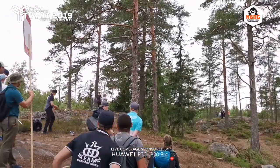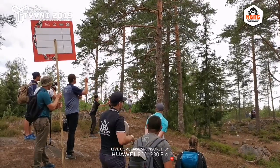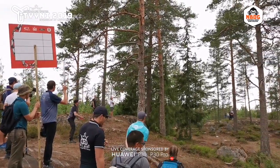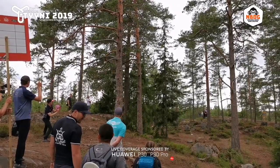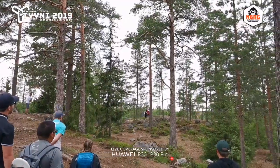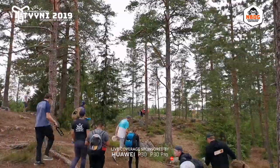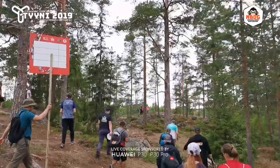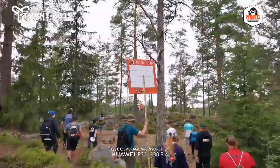Leo Piironen up next. He is sitting 35 meters away from the basket. He opts to go sidearm. That is a very nice approach. He even gets a very friendly kick at the end. He should be about 4 meters maximum, maybe even closer, 3 meters away from the basket currently.